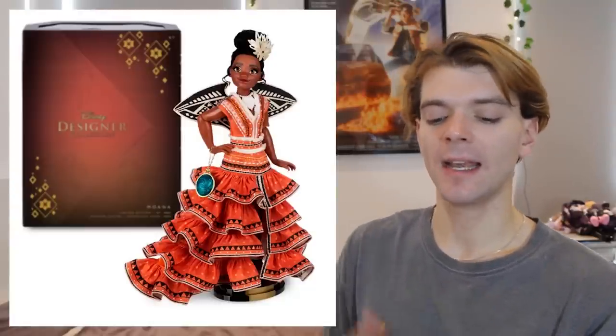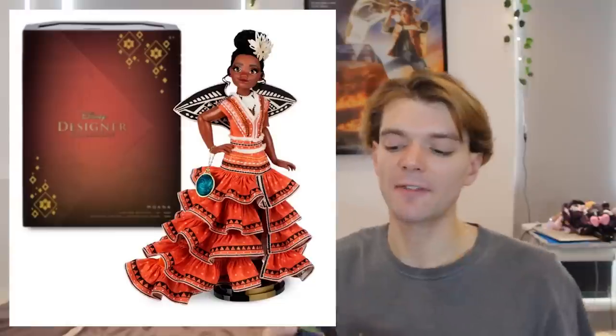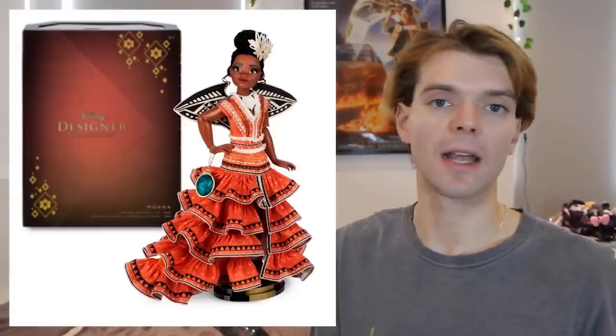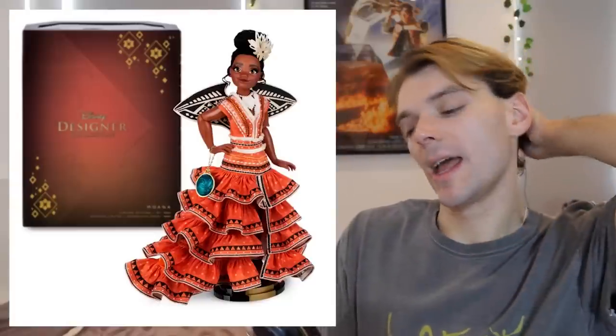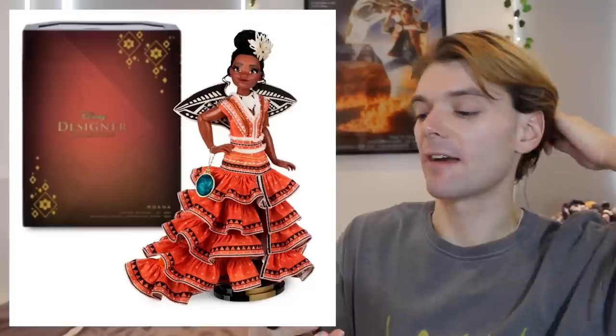Okay, next up we have Moana. I quite like this one. I don't really get the wings. Maybe that's just me not understanding the reference here. But I do like the fact that they've taken inspiration from her original outfit and turned it into a ball gown. This outfit is definitely inspired by Moana and by the film and by the location of the film and the culture, and it all comes together quite nicely here, I think.